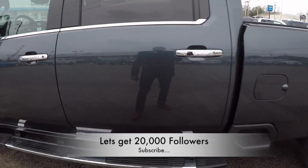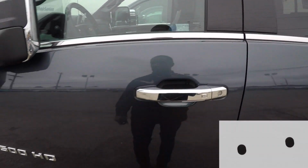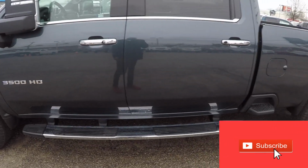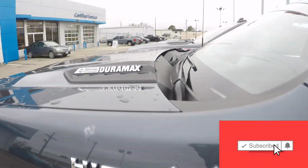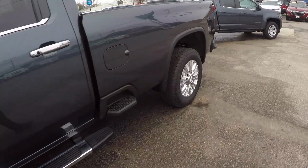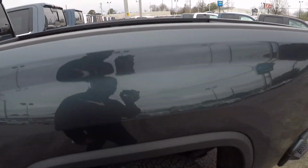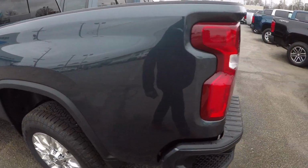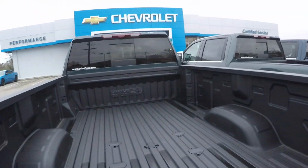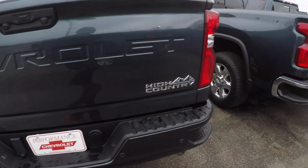But man, this truck looks really nice. Does it have a sunroof? I can't really see inside whether they have a sunroof or not. This is a 3500 Duramax, which pretty much tells me this is a diesel with the Allison transmission. Man, this bed is pretty long already with the spray-in bed liner. High Country, I believe, if I'm not mistaken. Yep, High Country. You can sit on the back of the bed right there, which tells you this will be a very, very expensive truck.